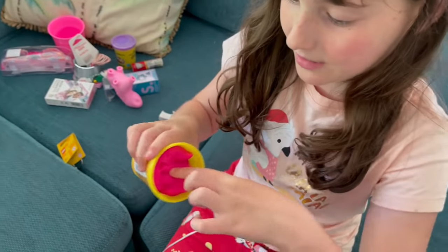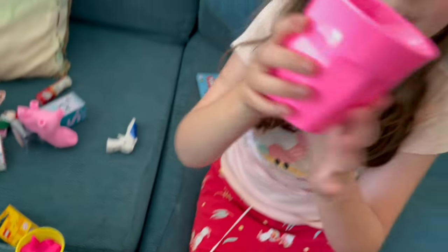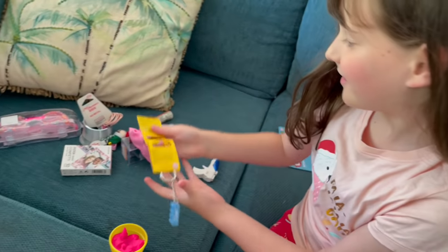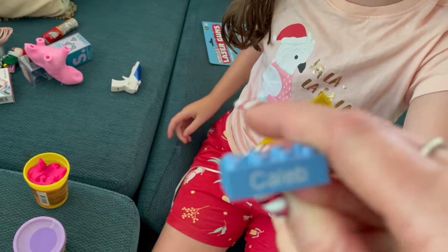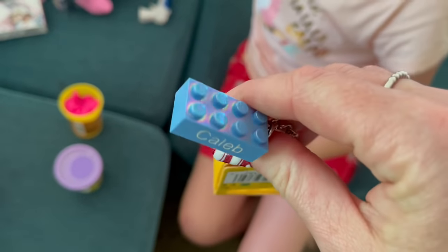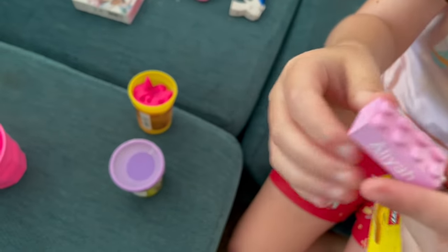I got this Play-Doh. Wow. Got more Play-Doh. We all got our own cup. Oh. And then that's Caleb's little Lego. It's metallic and then it says your name on it, so you can put it on your outfit. Oh, cute. And I got one, but mine's not metallic, but it says my name on it.